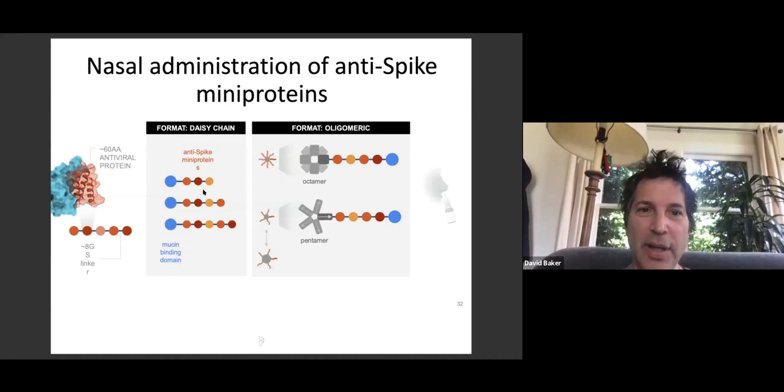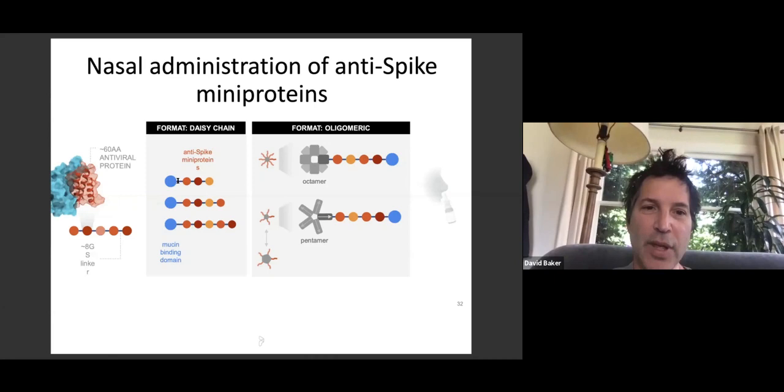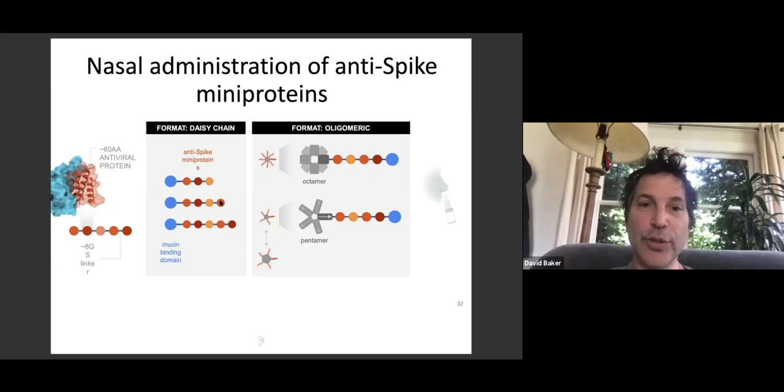And so we're thinking about two different routes. One is a nasal route, where the idea is the virus replicates in the nose for some time. So we can make these daisy chained versions, which display multiple copies altogether. And we expect to get very high avidity for the virus because you can bind to multiple spike proteins, and each spike protein can in principle bind three of these. We're also making oligomeric versions.